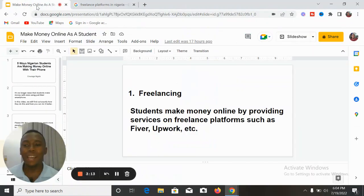And then you find out their mode of payment. It's very important that you find out their mode of payment also, so that when you work, you be rest assured that the money you are working for, you are going to receive it, so that you don't get stuck at the payment module. All right. So people go on freelance platforms, they offer their services and they get paid. That's the basic one. That's the most common one. Let's get to the next.